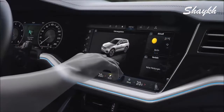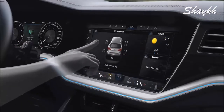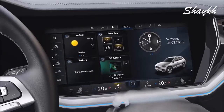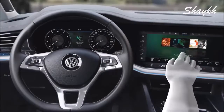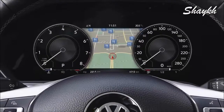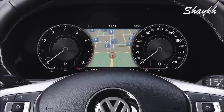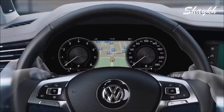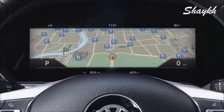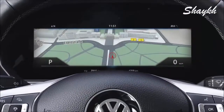Operation is just as simple. Use one finger within a menu, use two fingers to go to the next menu level. Or with a gesture, to scroll through your albums, for example. The digital cockpit tailors itself individually to its drivers. It can be flexibly adjusted using these buttons. For example, the large map that can even be zoomed in.